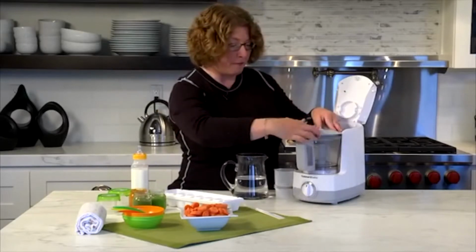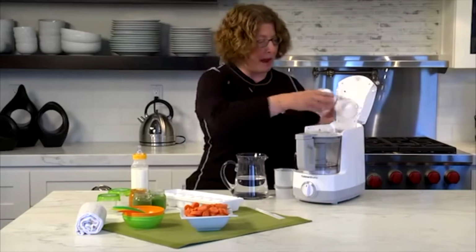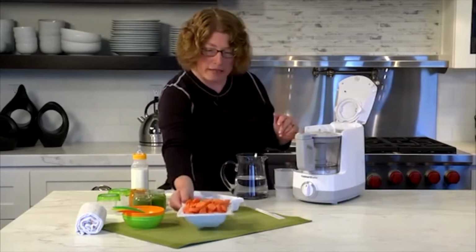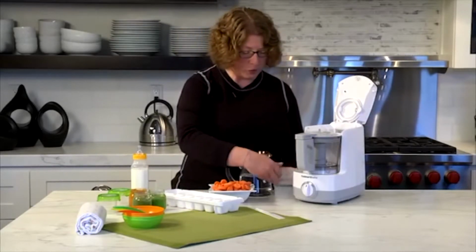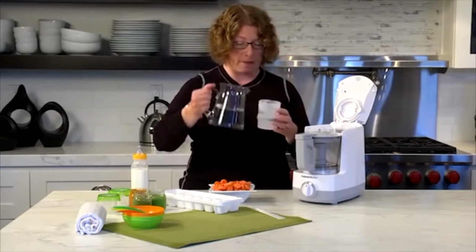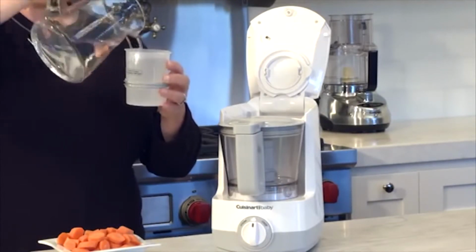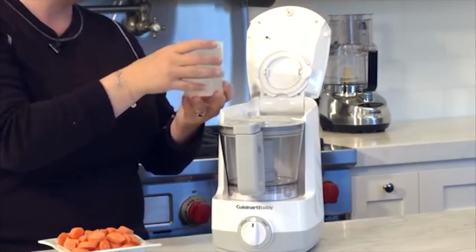So when we're going to make food, today I'm going to show you how we're going to make some carrots. And carrots are something that a lot of babies eat. So it's fun, it's colorful, it's also sweet, so they like it. So what we're going to do is first measure out the water using the measuring cup like I mentioned. Now this happens to take 225 milliliters. So we're just going to fill that up. And then we're going to pour it right into the chamber.